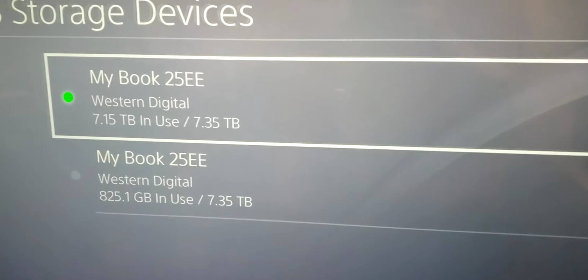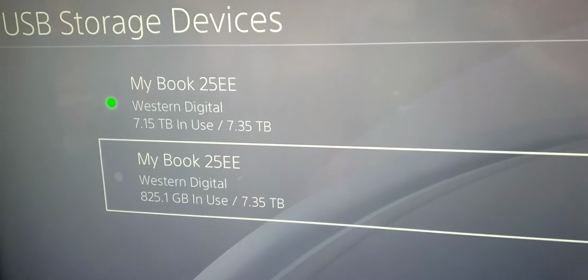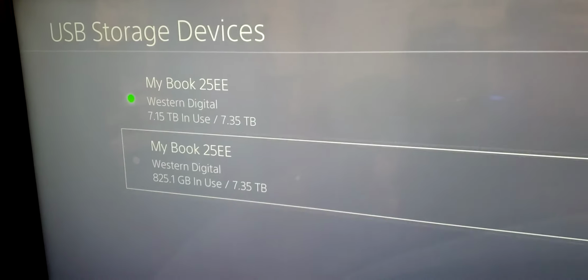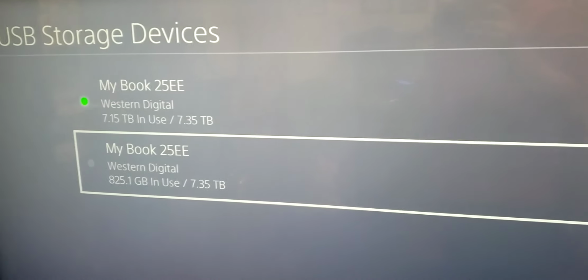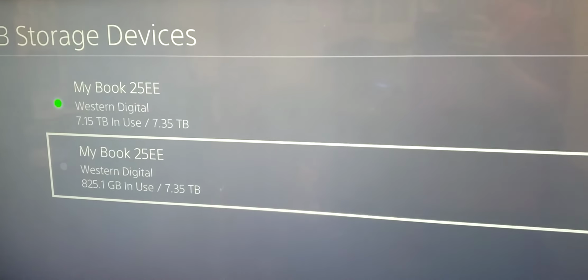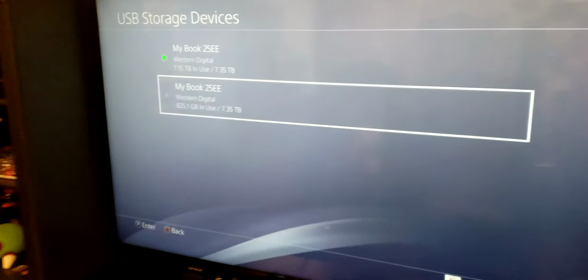The one below here is an identical drive, but it's not activated right now. It's not being recognized by the system, but it is connected. So the PS4 knows it's there, but it can't run them at the same time. In other words, you're not going to be able to use both drives simultaneously. You can have them connected, you can have them both recognized by the system, but only one can operate at any given time.